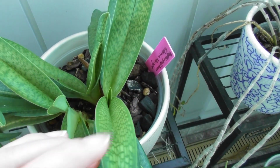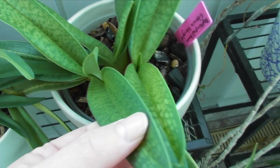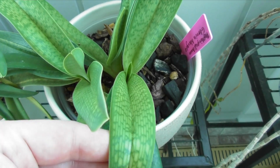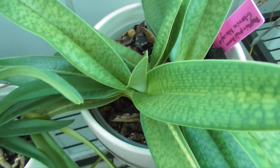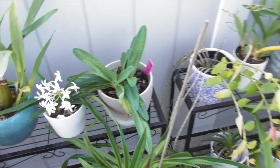Now next to her I've got Paphiopedilum Gloria Naugle, and no, there's no blooms that I can see coming out of here, but I have had this orchid for so long and it has never bloomed for me. But look at the size of her, and look how healthy this plant is. I absolutely adore the foliage, but I would really, really love to see these flowers one of these days. So anyway, fingers crossed, maybe, who knows, in spring it'll decide to flower.